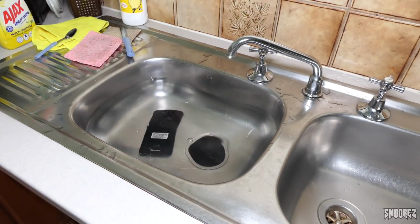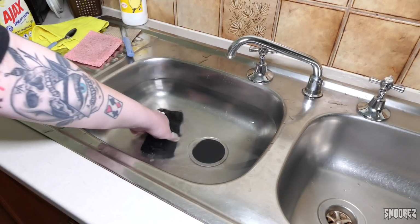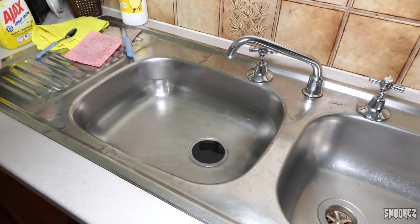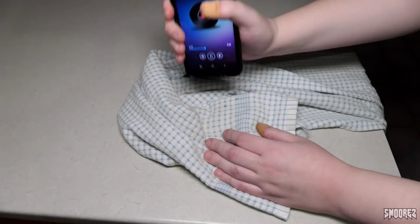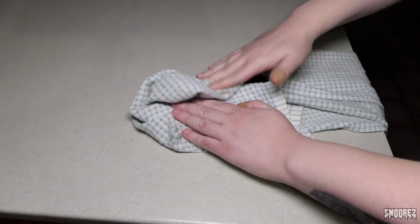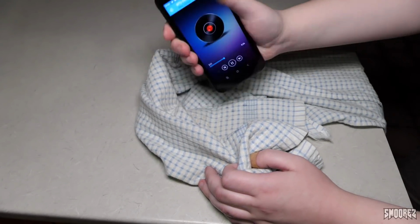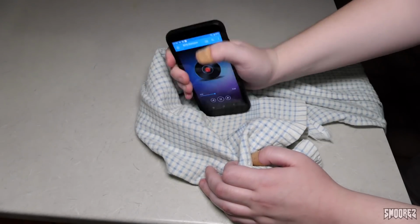It's still working. I've had it in here for a couple of minutes now, and the speaker sounds to be dying on it. Still works. Yeah, I think the speaker's dead.